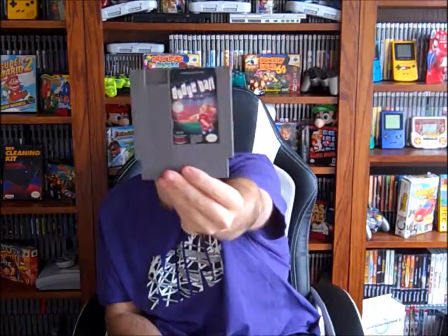Very cool. And then we have a copy of Super Dodgeball. And that one's in pretty good shape. It's got some sun fading on the top, but for now this is a copy of the game that I could keep in the collection and I could upgrade later. So there's that.